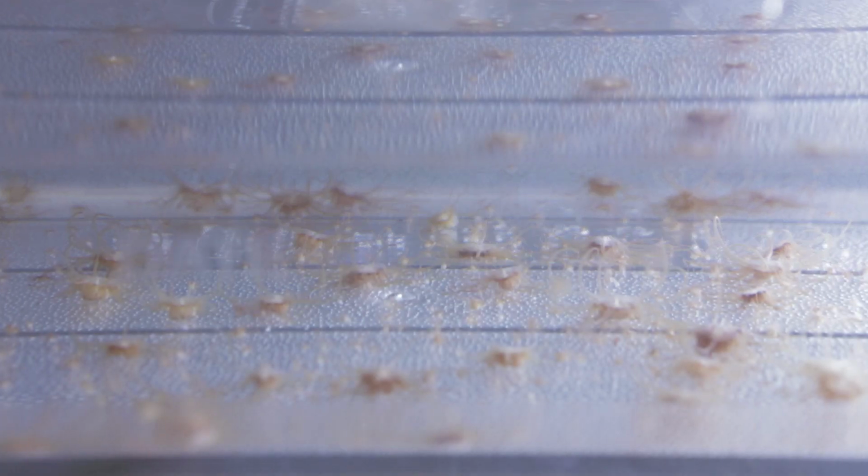Yeah, with Aiptasia, people have been trying to develop this into a model system, but we haven't been able to get them to spawn, which is a really important thing in the lab. And so people had worked on this for decades, a long time, and Santiago Perez, who was a postdoc in our lab, finally worked out all of the details.